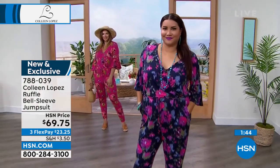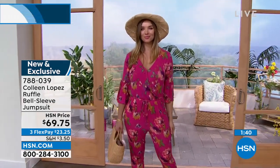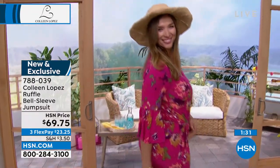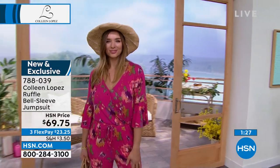It's one of those pieces that we didn't bring in thousands and thousands of, but I will tell you, it's a fabulous jumpsuit. You know, it's interesting because I love jumpsuits. I always have. I've been wearing jumpsuits since the 80s, and I adore the ease of a jumpsuit. It's a one and done. You pop this on, your work is done. Have some fun accessorizing, but you feel great.